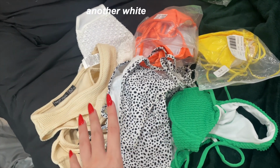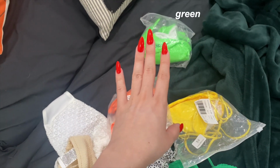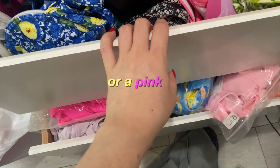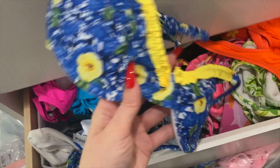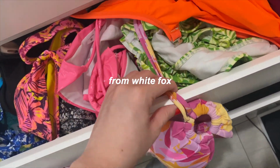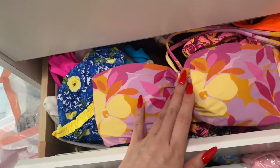What do I have over here? So we have a green, a white, another white, a cream, an orange, a yellow, green. I feel like I need blue. Or a pink. I do have this blue one that I've never worn that is really beautiful. Maybe I could do this one. Oh, this one's also from White Fox, really cute. I never got to wear it. That's kind of cute. It kind of goes with my nails.